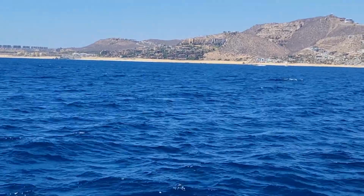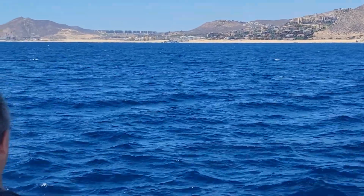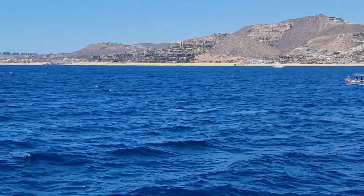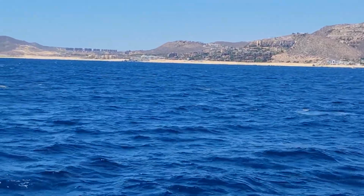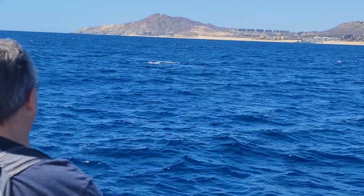You can easily identify when they're staying on the surface or when they're going down deep. They swim flat when they come up to the surface and they're staying off the surface. When they're going down deep, sometimes they show the tail or sometimes they just show the dorsal and go down. I think they're going down. Baby one.